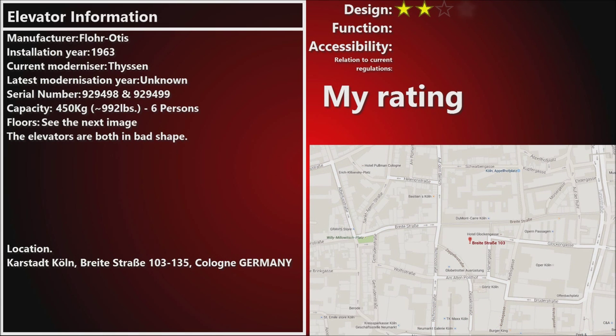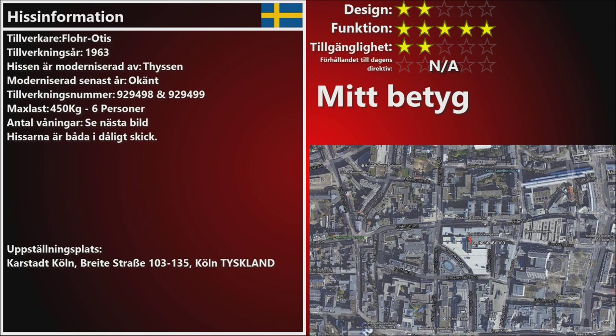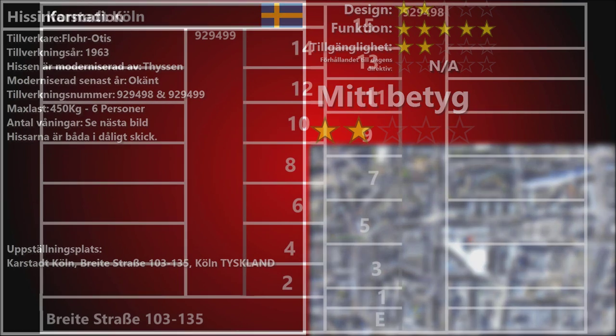Here's a parking garage in the middle of Cologne. It contains a few lifts from Flohr Otis, but the only lifts I find were the two passenger lifts in the middle, modernized by Thyssen in the early 80s. The floor arrangement is quite special for the lifts here.